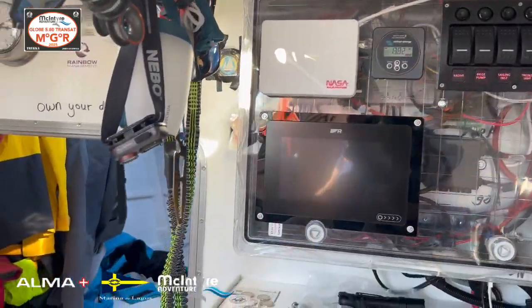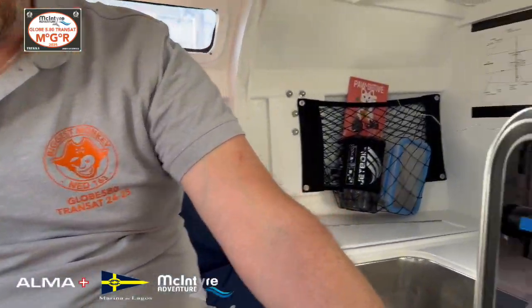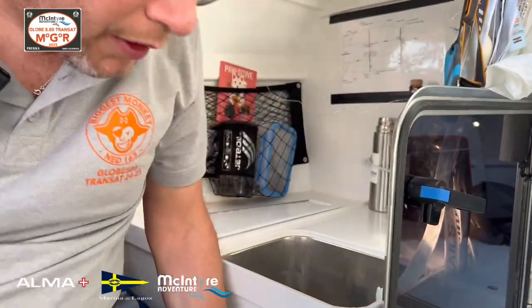So how long did it take you to build the boat? 730 hours. From start to finish. That's cool. And it's very simple, straightforward. Very simple. Again, left everything out that was not necessary.